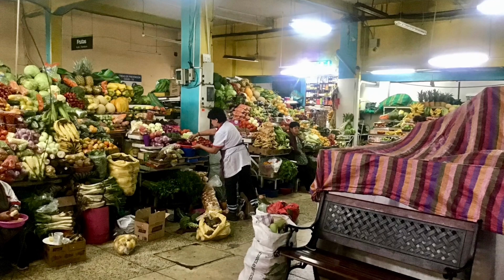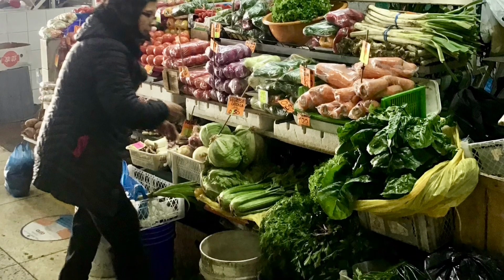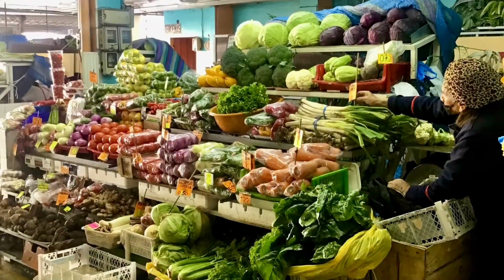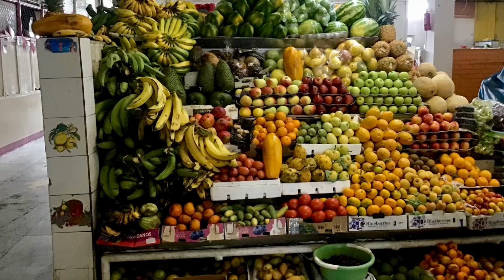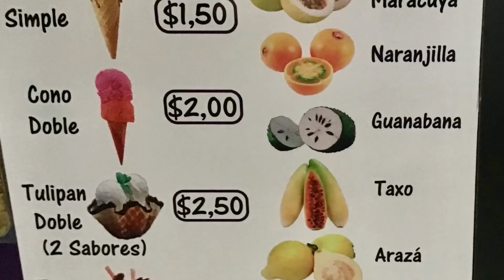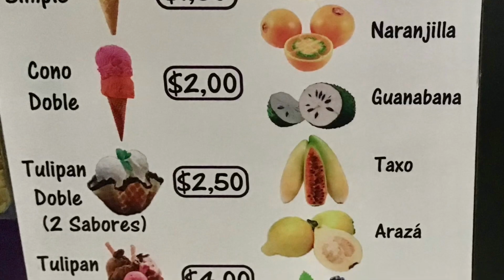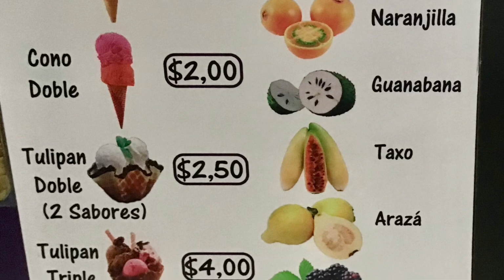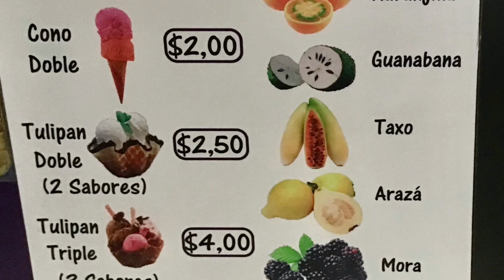So what we're going to do is look back at some of the produce that we experienced here in Ecuador. They have lots to draw from because they're drawing from their coastal region, their Amazonian region, as well as the Andes or Sierra region. So this is a produce market that we visited in Quito, and we were lucky enough to get to try some of the local produce. So we were able to try some of the naranjilla, the toxo, some red bananas. So lots of delicious produce to tempt our taste buds.